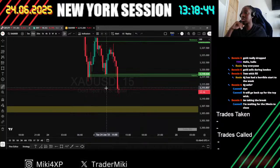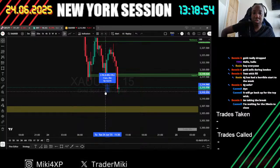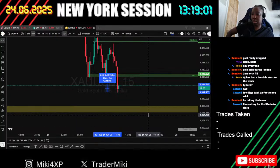Alright, how big would the stop loss be if we used the entry candle? About 26, 27 pips, which isn't bad. The only thing I'm a bit cautious of at the moment is this news that's just dropped. It's more bullish for gold than bearish.